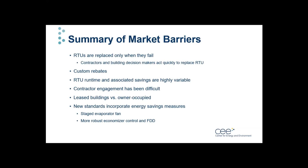RTU runtime and savings can be highly variable, as shown in previous research as well as the study. Engaging contractors to represent and recommend products has been difficult for the manufacturers of retrofit technologies. Leased buildings offer another challenge where building owners might not want to invest in efficiency upgrades. In these situations, those who lease the building can be responsible for the energy bills and building owners responsible for purchasing the equipment. So these situations can make the purchase of efficiency upgrades complicated. This contrasts with owner-occupied buildings where the owners pay for both. And then new standards have introduced similar technologies incorporated on newer RTUs. This can be a staged evaporator fan and more robust economizer control.